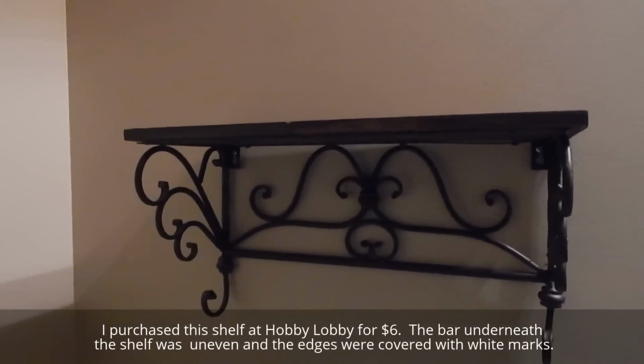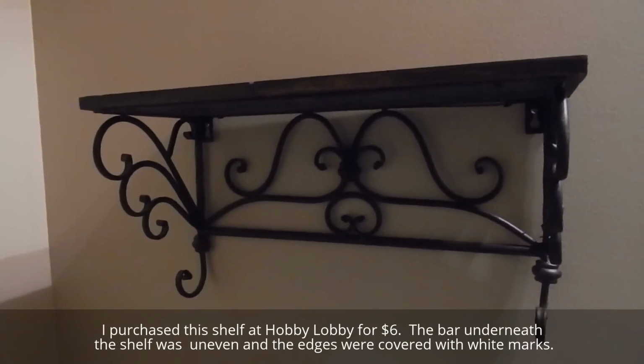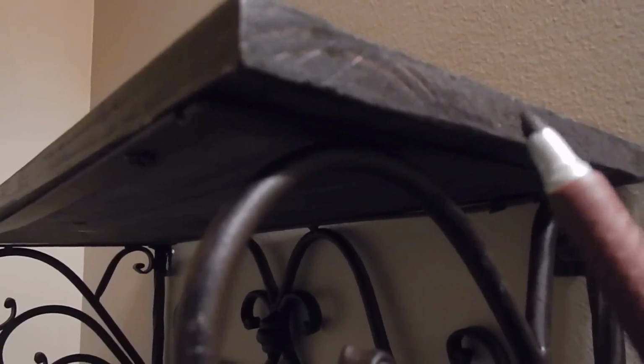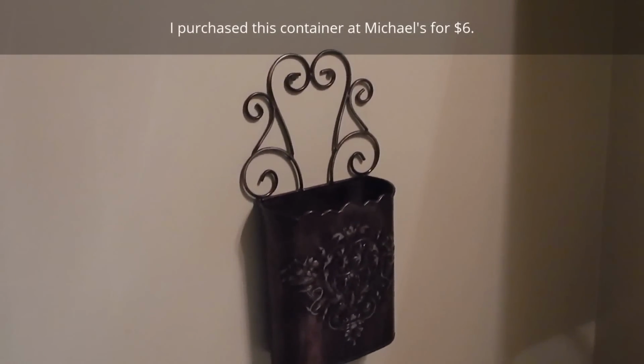First, I installed this small shelf right above the toilet. I purchased it at Hobby Lobby for half price and then with an additional discount because it was slightly damaged. You also want to keep a Sharpie close by so you can color in those bright colored screws that you're using to install your shelves. Now I'm simply using a woodsy brown Bic marker to cover up all of the imperfections on my shelf. Remember, I got it at a huge discount, $6. Regular, $19.99.